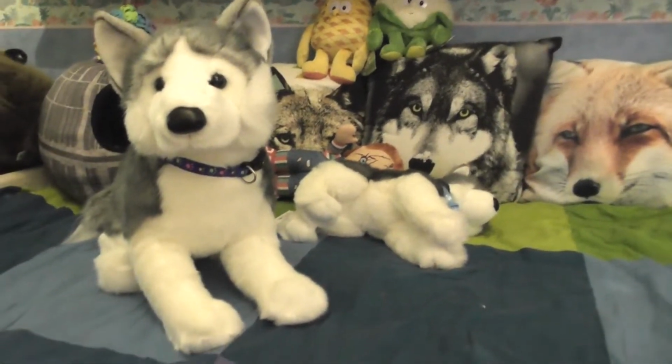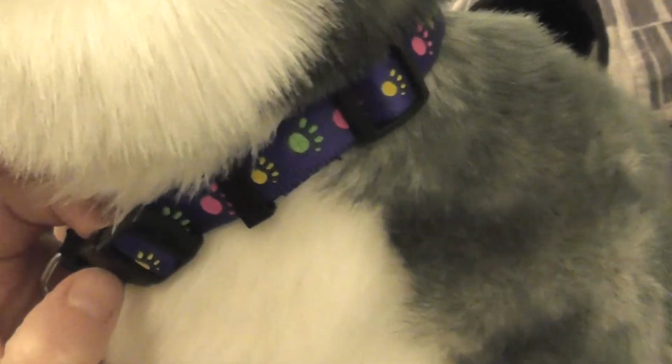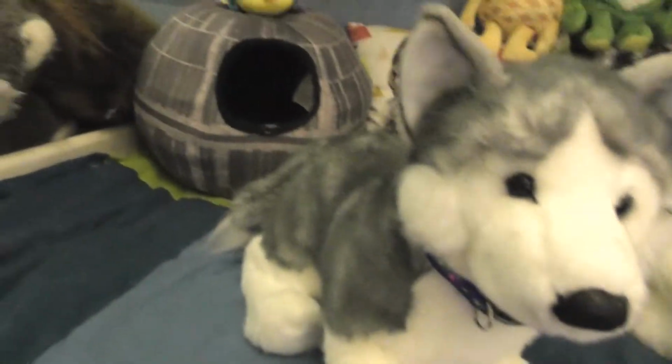There you go. This is Nadia sitting up. I put a collar on her, medium size. It's still a puppy collar, but it has nice little poppets with nice collars around her neck. So apparently you can sustain her in the sitting up position.